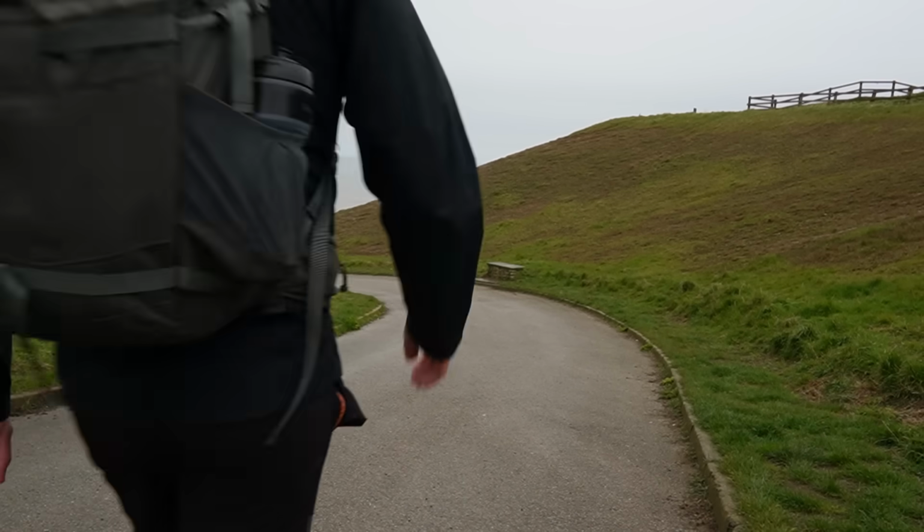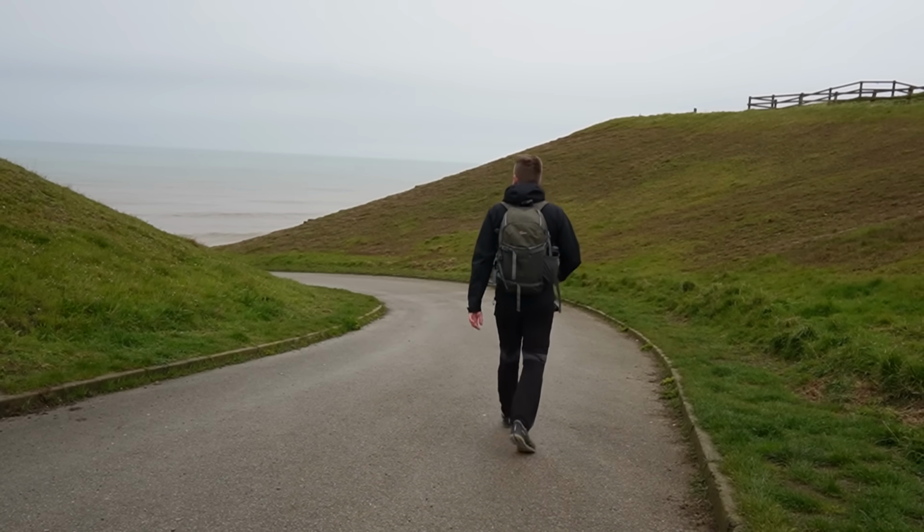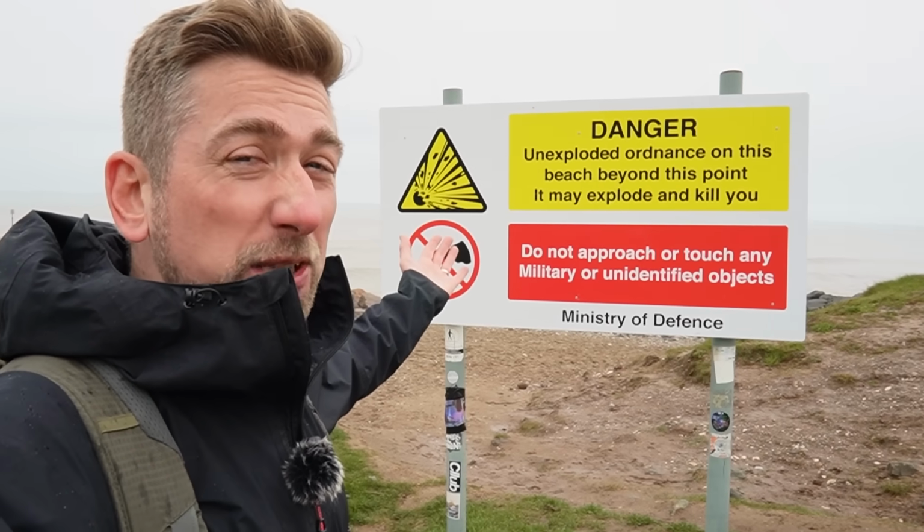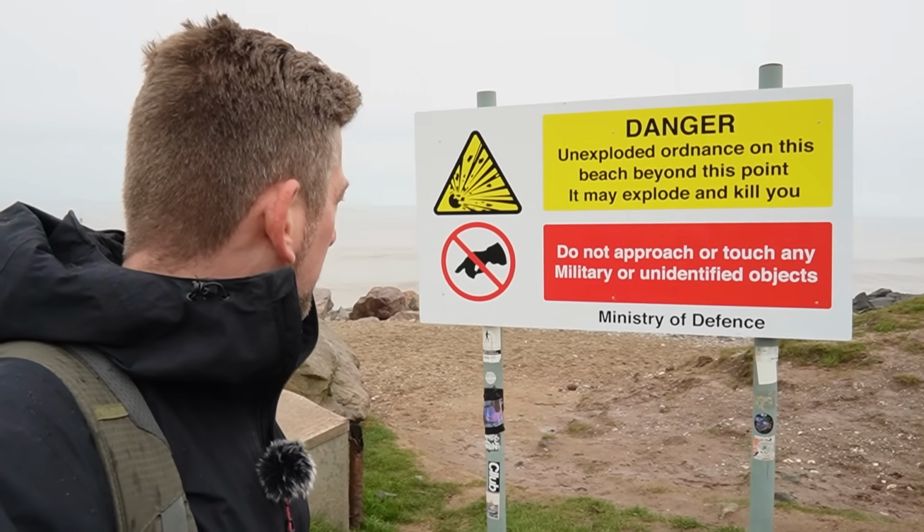But there's a little slip road down here, past the gate, and let's go down and have a look at the sea. So when you come down to the beach with your family in the sunshine, you put out some deck chairs and chill, play a bit of football, frisbee, whatever it is that takes your fancy. You don't expect there to be a sign that says danger, unexploded bombs and stuff. What?